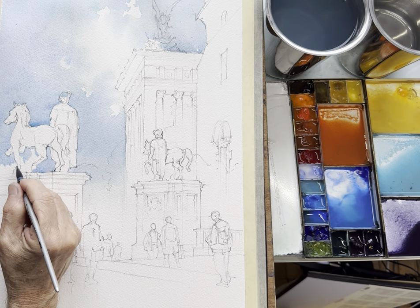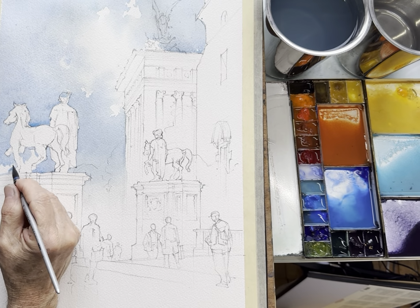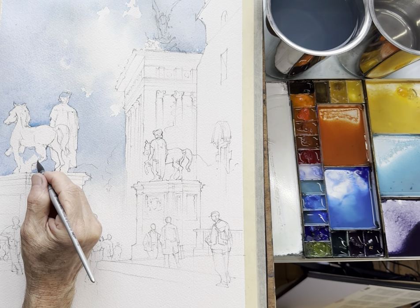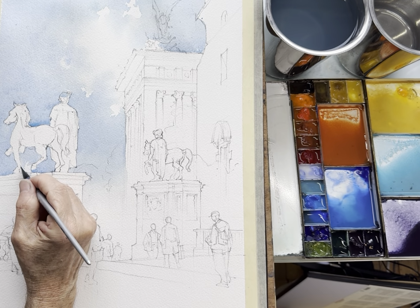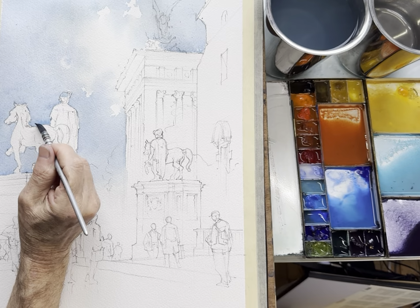But yeah, if this horse, for example, were masked out, I could just paint right over it. But I don't know. Then there's the time it takes to apply the masking and the time to peel it off. So I don't know. I think it all works out. Not so bad.